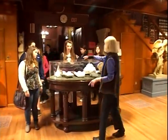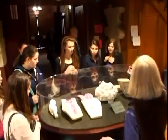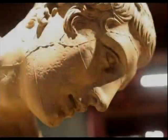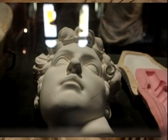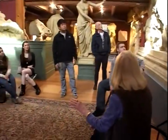This is the way casts are made in contemporary times, with this type of thing. Oh, nice display. You can see the seam marks. They were done in pieces. They allowed you, as I told you, to touch the original to make the cast. There are metal armatures underneath these. If these are broken, it's because the originals were rediscovered that way.